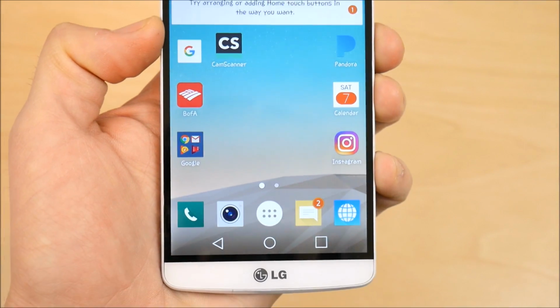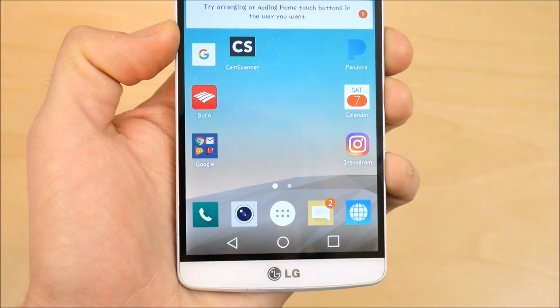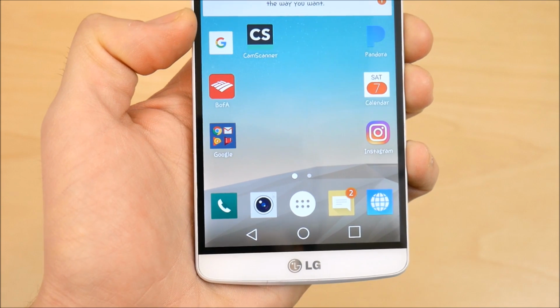Is the LG G3 still worth it here in 2017? That's coming up right now. Let's go.